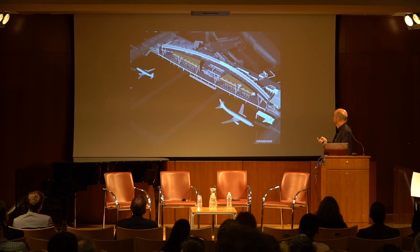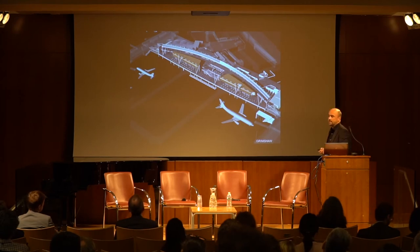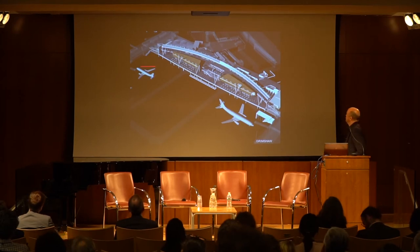So that's the main center building, which we added in an existing structure. So it's not a new build structure. It's a refurbishment between two existing piers, which already were refurbished, and afterwards we delivered this piece.